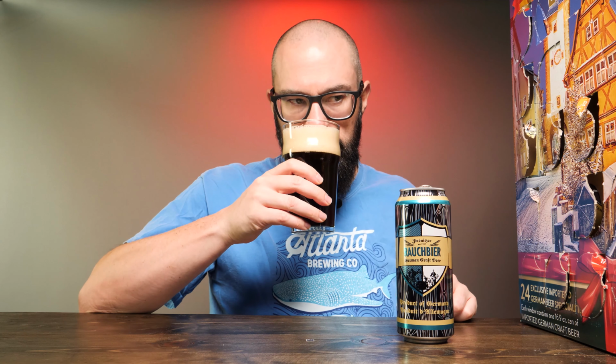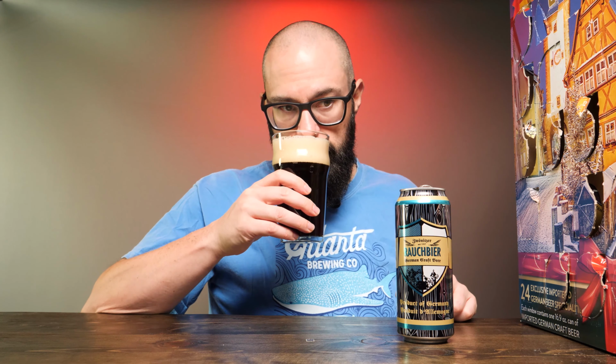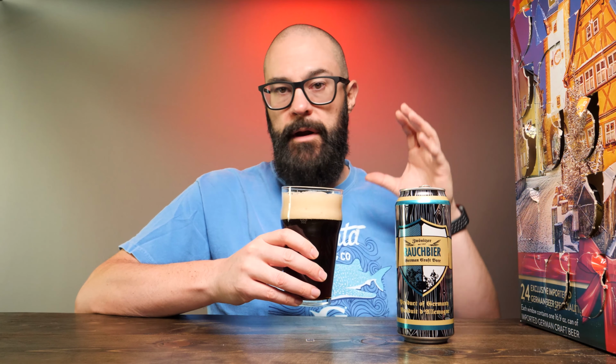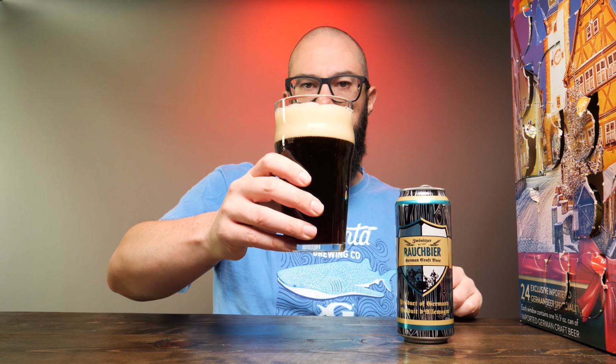Let me put a better nose here. Super smoky. A bit of a malt sweetness in the very back end, but really smoky. The first thing I pick up on is just a big nose of smoke. So let's go ahead and try it out. Cheers.